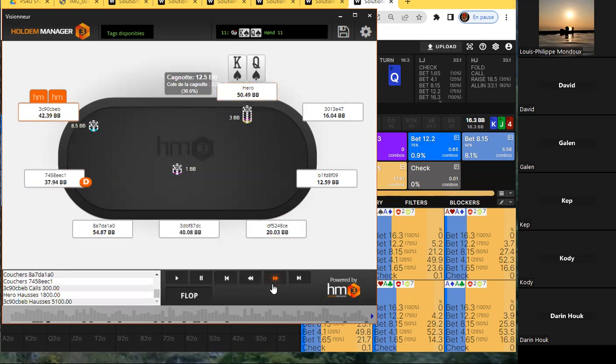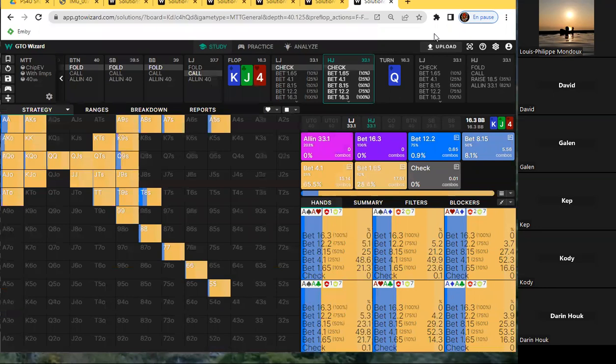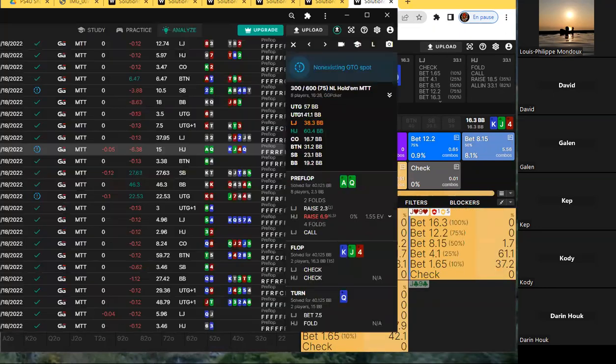I like raising here. Yeah. Call. Yeah, just see a flop. So if you had a spade, I would continue there. But without the spade, I think you need to fold. You mean a spade on the flop? Yep. If you had a spade on the flop. Would this be good? I still don't think we get to fold.